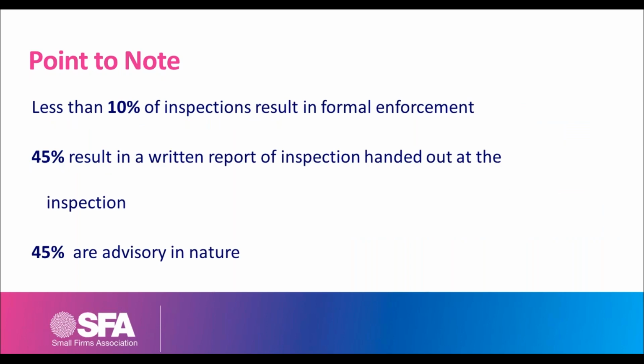So just as a point to note before we wrap up this section, less than 10% of inspections result in formal enforcement. 45% result in a formal written report of inspection handed out at the time of the inspection, and 45% are advisory in nature.